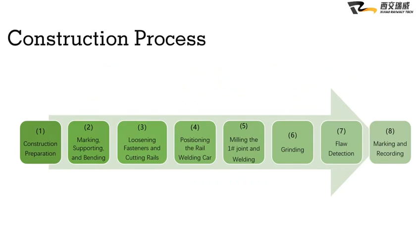The entire construction process includes construction preparation, marking, supporting, and bending adjustment, loosening fasteners and rail cutting, positioning the rail welding car, milling the 1 joint and welding, grinding, flaw detection, marking and recording, etc.